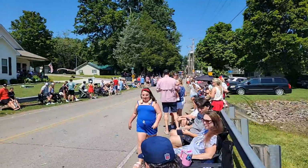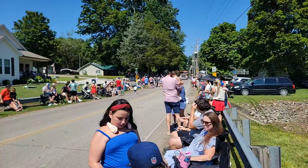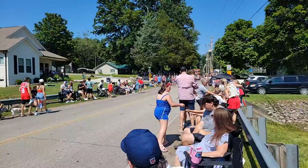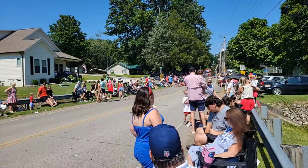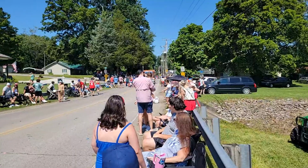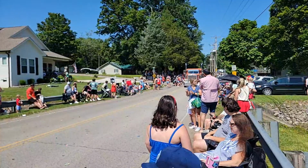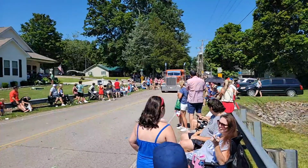And now we have another interlude break. I think the interlude break is mainly because of some cars going slow, so it's still not over yet. The big semi truck. We're still going. This big semi truck, and then we still got a couple more still coming.